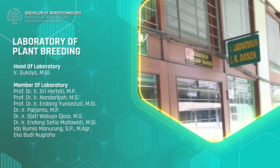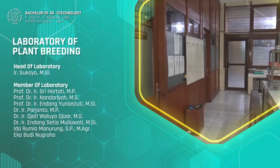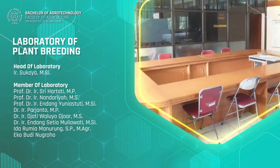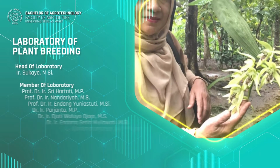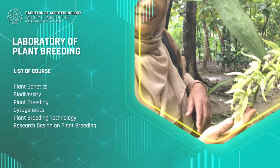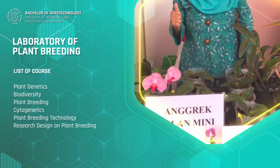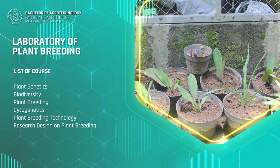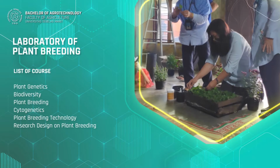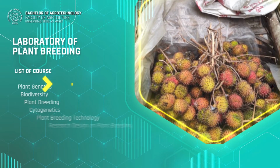Laboratory of Plant Breeding. The Laboratory of Plant Breeding is located on the second floor of the building. Head of this laboratory is Insinyur Sukaya, MSE. This lab has 8 lecturers and 1 librarian that work and are responsible in this lab. The courses related to this laboratory are plant genetics, biodiversity, plant breeding, cytogenetics, and plant breeding technology.